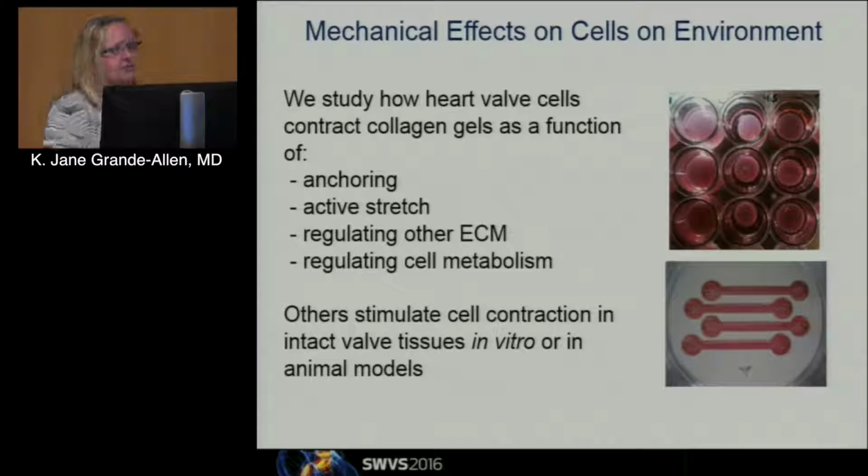Sometimes we actively stretch them using special computer-controlled systems, so we can control the magnitude of stretch or frequency. And then we can control extracellular matrix by adding to the collagen different elastin or different types of collagen or glycosaminoglycans. And then in this study here, we can regulate the cell metabolism. By changing the amount of glucose in the culture medium, 1 gram per liter, 2 grams per liter, or 4.5 grams per liter, we were able to control just how the cells were metabolically able to contract the collagen gel and affect their environment.